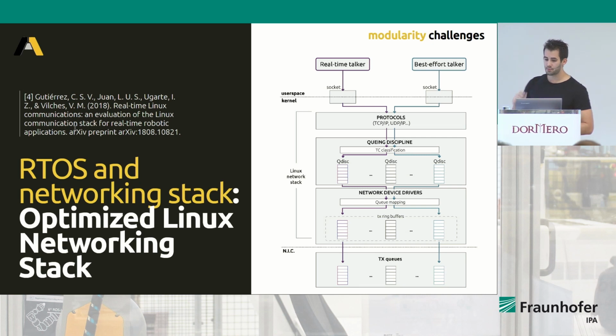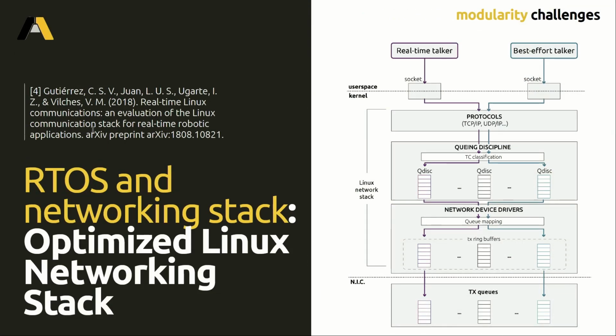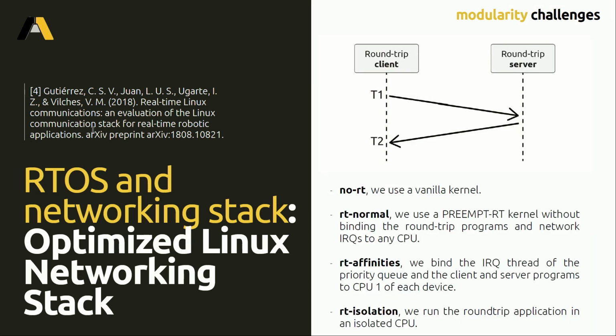Without getting into too many details, the Linux networking stack actually has a huge amount of possibilities. It gives you a lot of flexibility, and actually you don't need to patch so much. You just need to configure your Linux setup appropriately. There's a paper over there where we described how we attacked this problem. And to demonstrate the capabilities of our optimizations, we designed this setup.